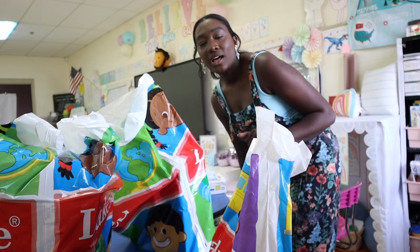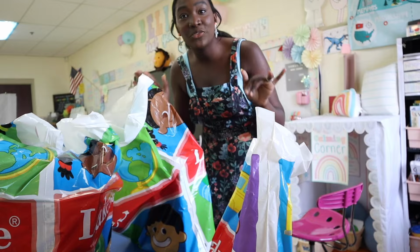So now let's do this Lakeshore haul so I can put this stuff where it goes. And then we're gonna put up my little Bitmoji. Here is everything that I got from Lakeshore. Let me make y'all a little taller.